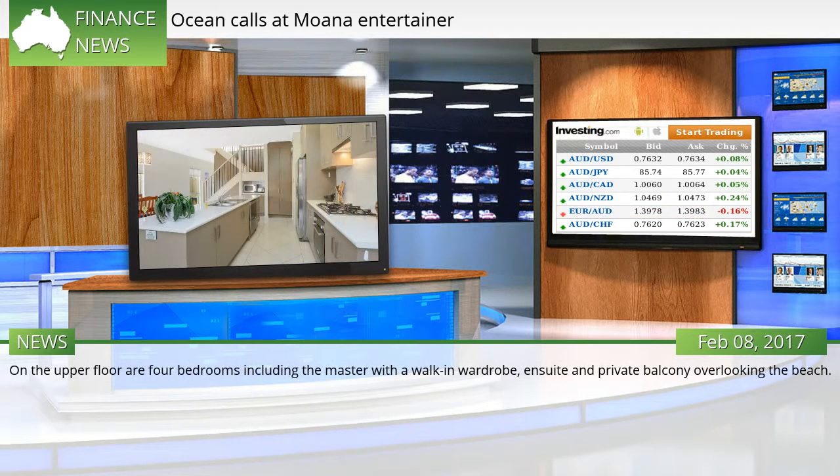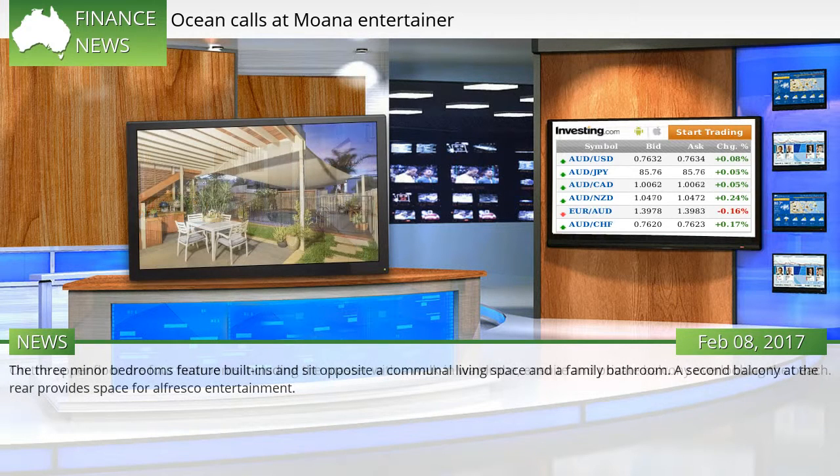On the upper floor are four bedrooms, including the master with a walk-in wardrobe, ensuite, and private balcony overlooking the beach. The three minor bedrooms feature built-ins and sit opposite a communal living space and a family bathroom. A second balcony at the rear provides space for alfresco entertainment.